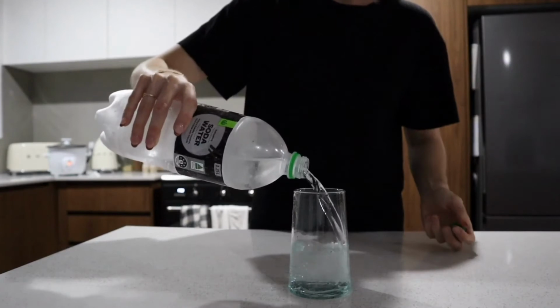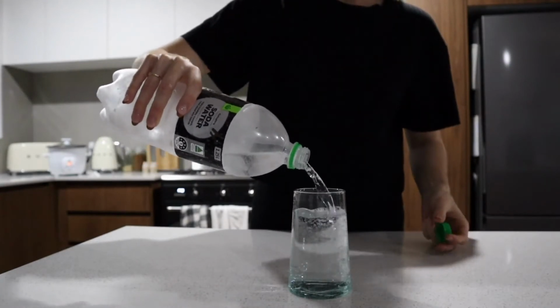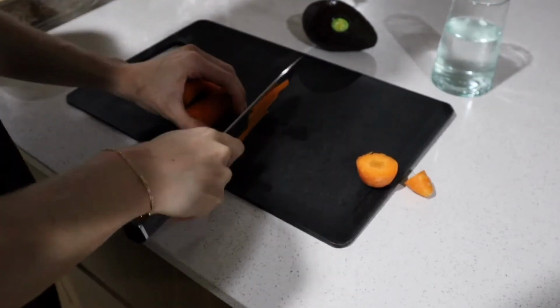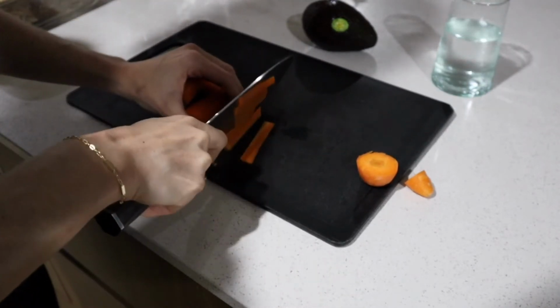So I'm just pouring myself some soda water. We love soda water in this house. We really need to get some more gas for our soda stream. But on tonight's menu, we're just having some easy sushi.